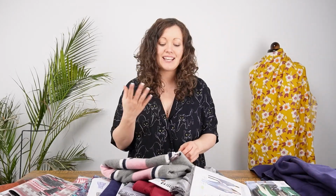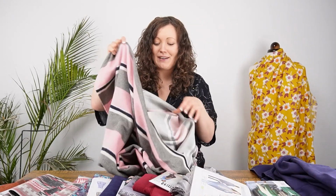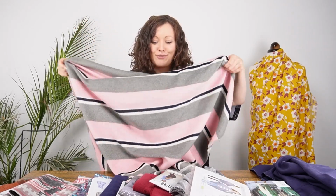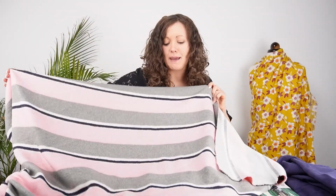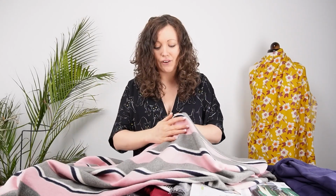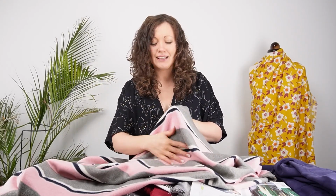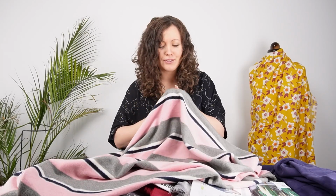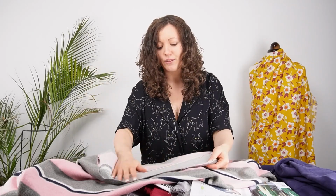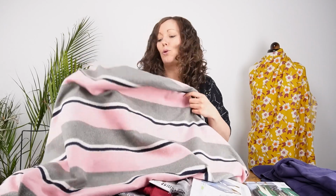Next up, I've chosen this dead stock wool blend coating fabric, and it's a really fun stripy design in shades of pink and grey, predominantly baby pink and light grey with a little bit of navy blue and white in there. Isn't that really funky? I think it will make the most gorgeous jacket or coat. It's really soft. It's got a lovely texture, similar to a fur pile, but a very short fur pile, so it feels beautiful, and quite smooth on the reverse. And with it being a wool blend as well, it's going to keep you nice and warm during these colder months.